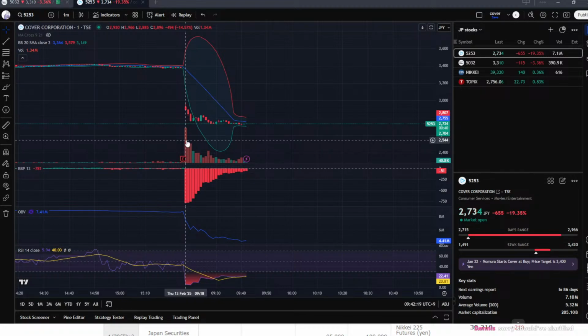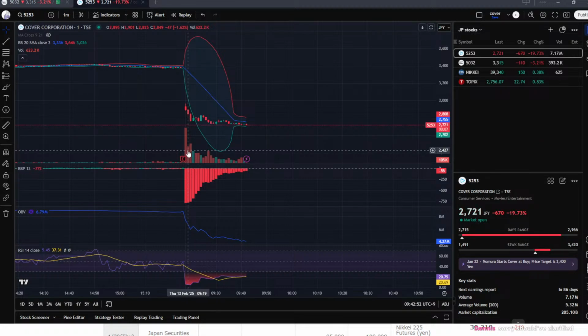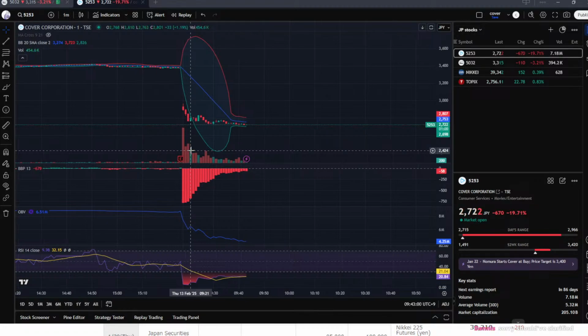There was a volume of 1.34 million shares that were dumped in the first minute that they let trading happen. Cover essentially lost 14.5% of their stock value within that first minute. If that tells you anything, and then if you go along here, 623,000 sold off. Then you have another 700,000 sold off. So that would definitely cause a stoppage of trading.